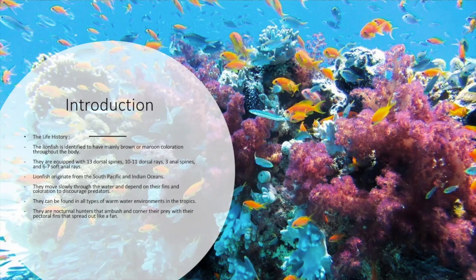These fish originate from the South Pacific and Indian Oceans. They do not move very quickly through the water. They move very slowly, and so a lot of the mechanisms on their body, like their fins and their spines, as well as their coloration, are depended on and used to discourage predators from trying to eat them. These fish can be found in all types of warm water environments in the tropics.